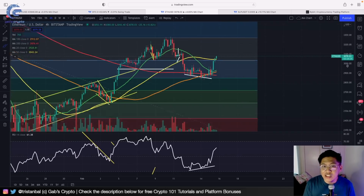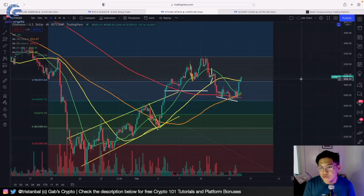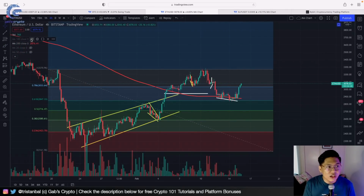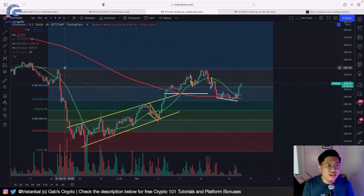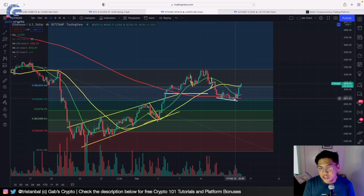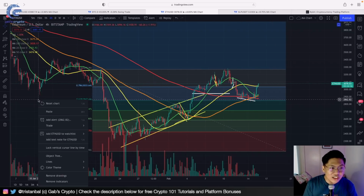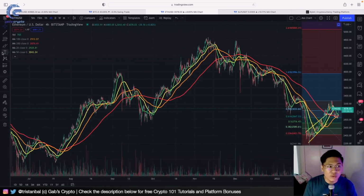And then as you can see, almost all of the moving averages within the 4-hour time frame are now trying to flip bullish dito. Kasi look at this. If you're going to open the 20, look at this. 20 is now moving above the 200. The 50 moving average is now also moving above the 200, as well as the 100 MA is also flipping above. Because traditionally, whenever these moving averages are above the 200, then we are bullish.